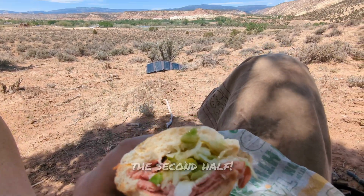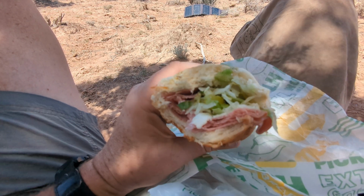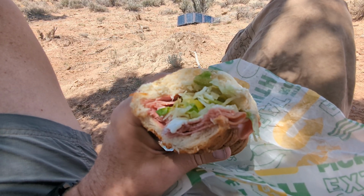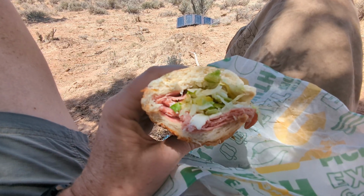It's a nice spot, the view back to town before I get ready to go down the canyon. Love the veggies, love the lettuce. I have a friend who hates lettuce. He considers it just like grass. He's like, why would I want grass on my sandwich? But to me, it's good stuff.